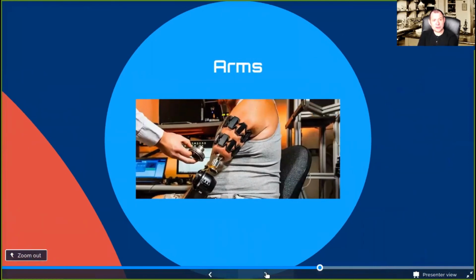Arms. So you can have arms with sensors in them, so electronic arms for amputees that allow a person to move their arm just by thought. They think, the signal goes down, it's transferred via a sensor to the device underneath, so the muscle signals are transferred to the device underneath and a person can move their arm.